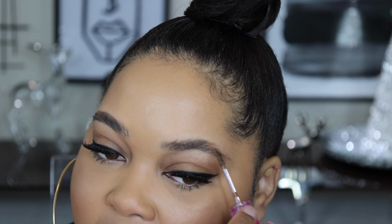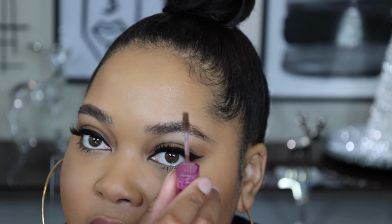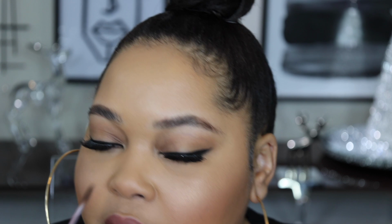So there you go. I have a little bit of a sparse area right here, and I go in with the tip of whatever brow gel I'm using and kind of focus it there if I'm only using brow gel to fill it in, and that gets me done. So this is a nice everyday natural tinted brow look if I'm not wanting to go in with a pencil and I just want my brows to look like how they naturally do, but with a little bit more fullness, a little bit more volume.